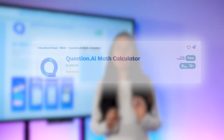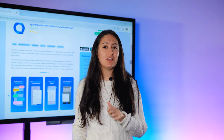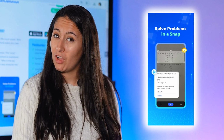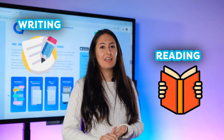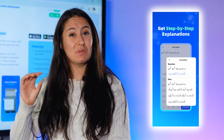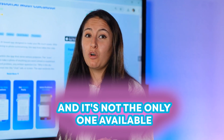For example, Question AI is an AI-powered math calculator here to make homework time much easier. With it, you can take a picture of the questions and it'll identify where you went wrong and how you can fix it. It applies to more than just math too. It's useful for reading, writing, and science. But we like it best for math, where a small mistake towards the top can lead to a completely different number at the bottom. It's easy to use, and it's not the only one available.